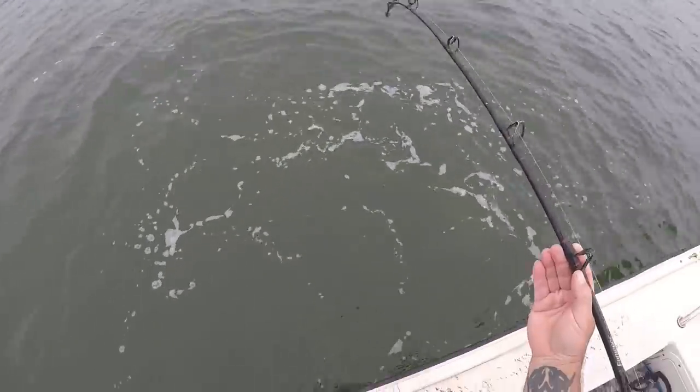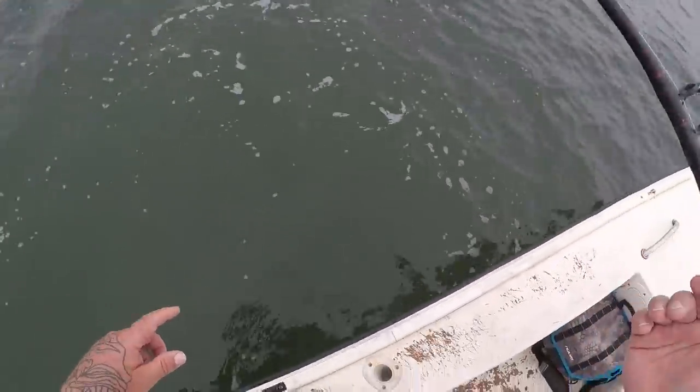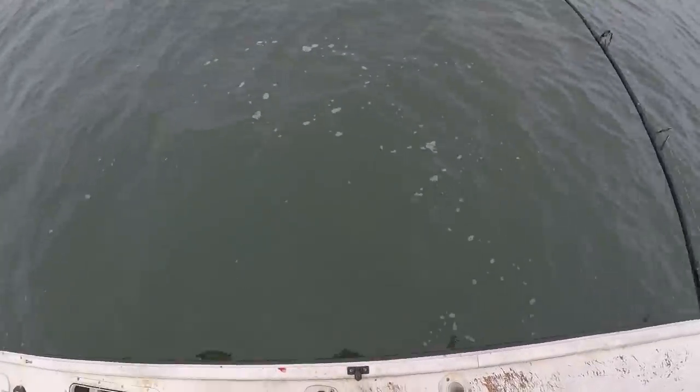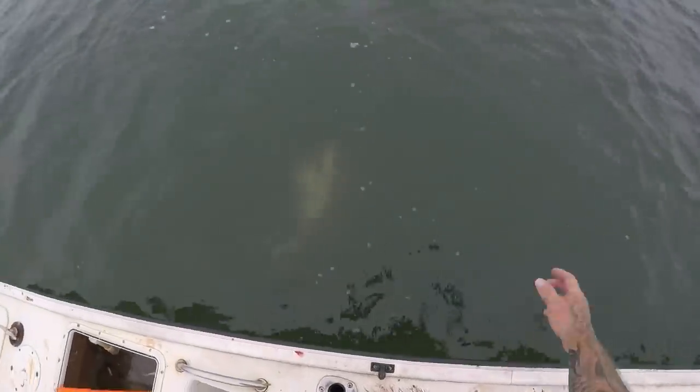He's killing me. Oh, he's about to get eaten by another shark. There's a bigger one. Yeah, there's a bigger one. Oh, no. What the hell? Yeah, keep reeling up, keep reeling up. Bigger shark? Yeah, not much bigger, but like a 6-footer.